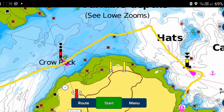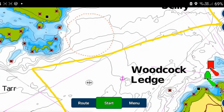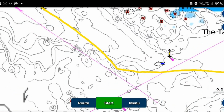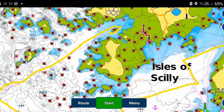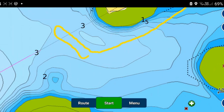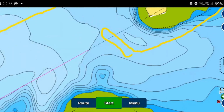Anyway, out via Hats, Crow Rock. We were sailing in the Sound all the way out towards the Northwest Passage. Then we turned northeast up through some pretty harrowing rocks with the swells, circling Yellow Rock, where we finally put our anchor down late in the afternoon. Some good videos to follow when we walked onto Samson.